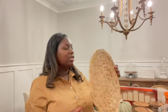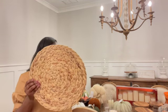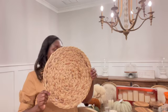And also from Kirkland's, I picked up these placemats for the table. So I'm gonna put the plates and everything on top of these. We'll see how it looks. So I bought those from Kirkland's.